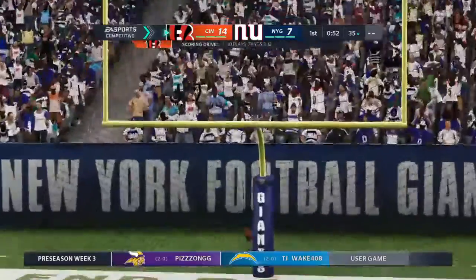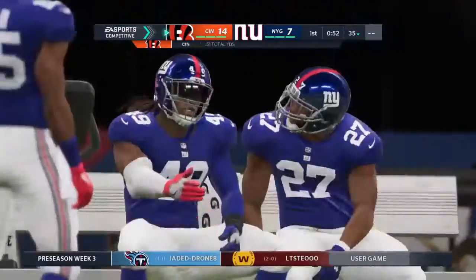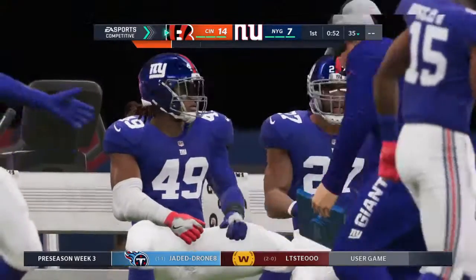And he's got it. It's now a 14-7 ball game. A 10-play drive that time. And it's finished off with a Cincinnati touchdown.